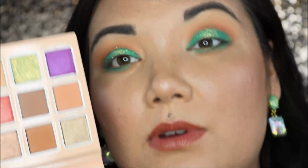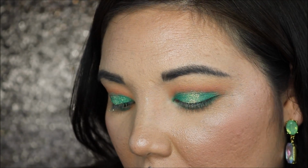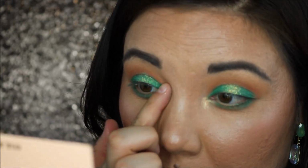I don't know if any of these will really work for an inner corner highlight for me. There is Sea Pearl. Let's see the two lightest shimmer shades. So let's see. Okay. So like a little bit of gold, a little bit of goldy gold.